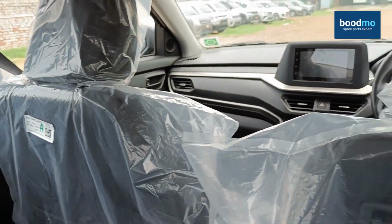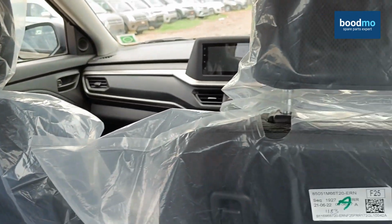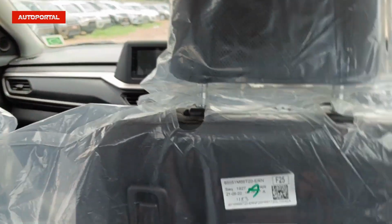Even though the interiors are based on a dark tone, owing to the large window spaces, the cabin does not feel claustrophobic and is decently airy too.